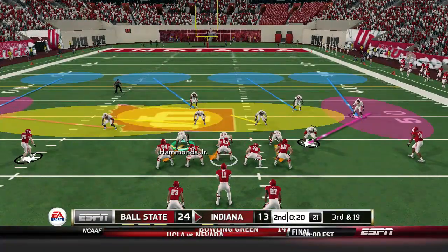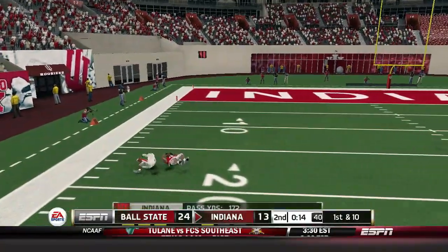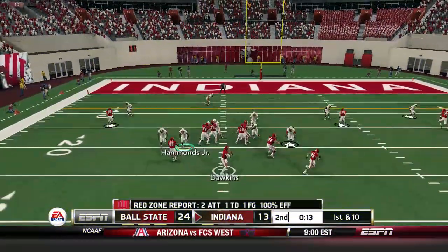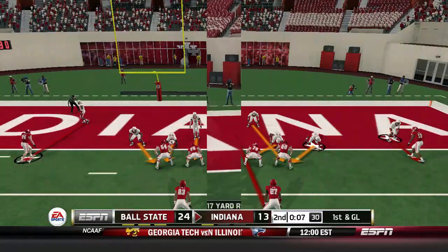Now we got a 2-back shotgun set. Dawkins is going to drop back. He's going to sling one. Oh, and his star wide receiver makes a good play too. Had a step on our corner. Our corner could make a play. Nick Westbrook's going to have a perfect play. Now, going to sling out to Walker Jr. Walker Jr. just tripped up.